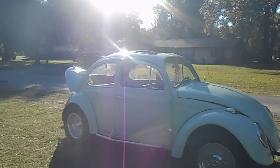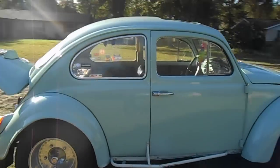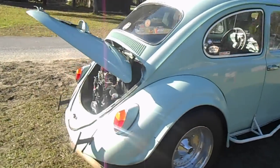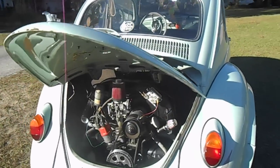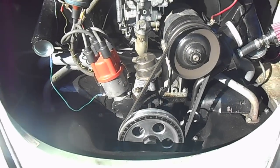1966 VW Bug. What is that, a 1600 that's in it? Yeah. Motor's a 1600. Single port. Single port 1600. And it is freshly rebuilt, a couple hundred miles on the motor.